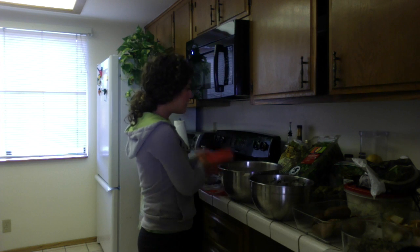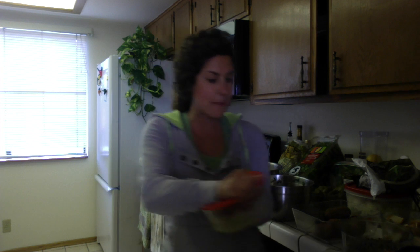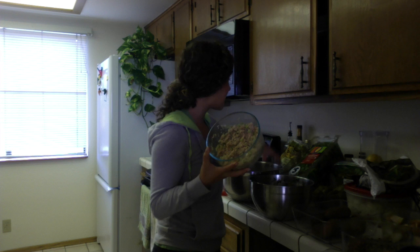The 4th protein I have is wild Alaskan salmon. I happened to want to do that this week, and I made like a salad, okay? I use this can from Trader Joe's. The reason why I like it is, 1, it's very affordable, and it has the bones in it.